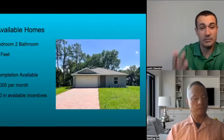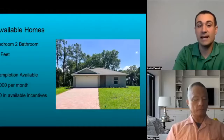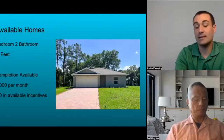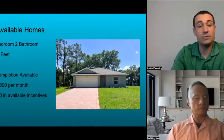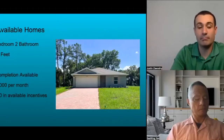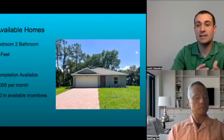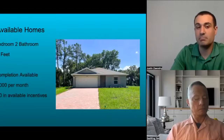For LaBelle, again, we have the Freeport model. That's the 4-bedroom, 2-bath. Same exact finishes as what you would see in Lehigh. It's at $280,000. I mean, pretty low purchase price for a 4-bedroom home. Rents for $2,000 per month, and it's $13,800 in available incentives. LaBelle is the market where I can tell you the amount of growth I've seen there on a percentage basis is probably the highest of any market in Southwest Florida. It's probably the smallest of the 4 markets that I've showed today.